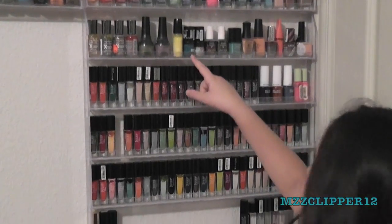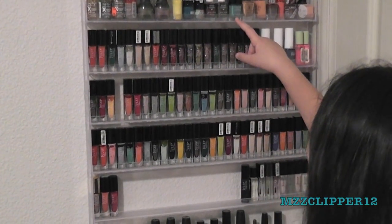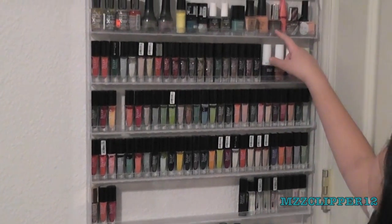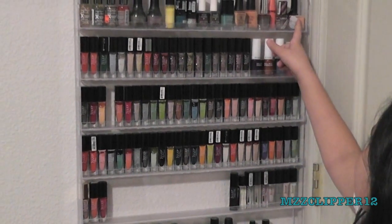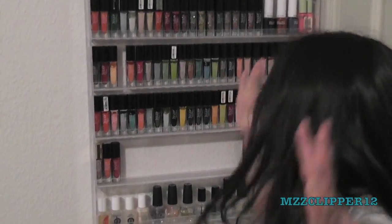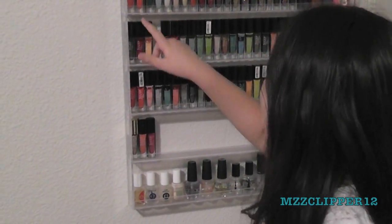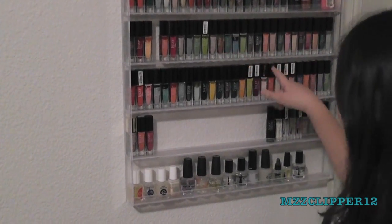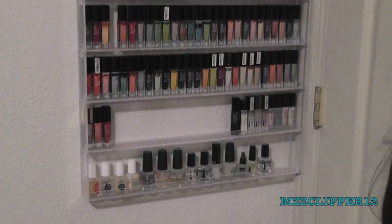And then these are CVS, Hard Candy, CoverGirl, Savvy, some other ones from Germany, Syat, and Julep! So there's me, I believe that's me. And there's all the other ones, Julep, Julep. Then here down we have some nail bases and top coats.